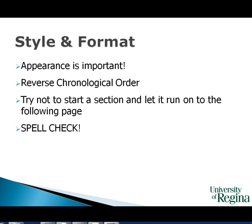Please make sure that you do not start a category on one page and have it continue on to the next. Move your categories around so that the entire category fits on the same page. Most importantly, make sure that you check your grammar and spelling. Misspelled words draw a reader's eyes to the mistake and focus their attention, so make sure that the employer is focused on your abilities, not your lack of attention to detail.